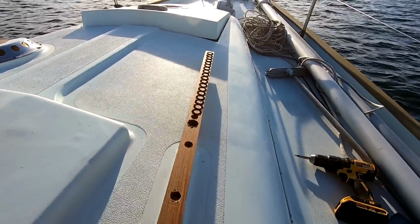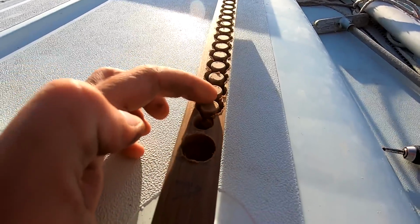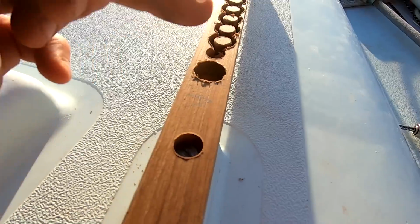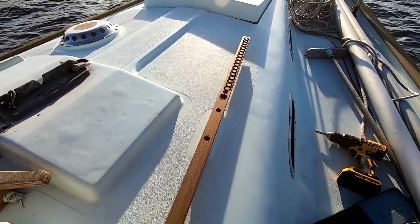All we got left to do now is take out these plugs and put them in there, and the plugs need to go in with the grain. So you can see on the plugs there, the grain is going down that way, so they need taking out of there and putting it in there, and the grain's got to go down that way. Beautiful.